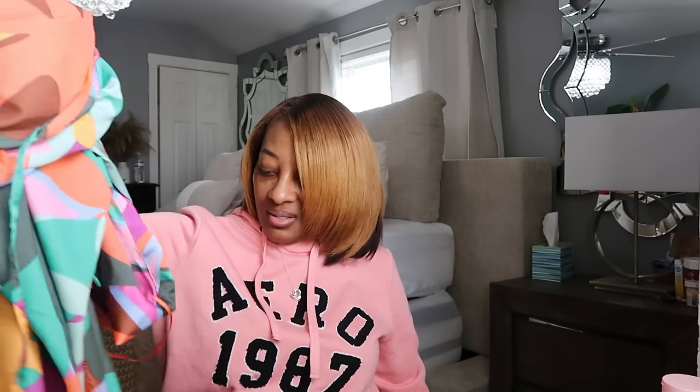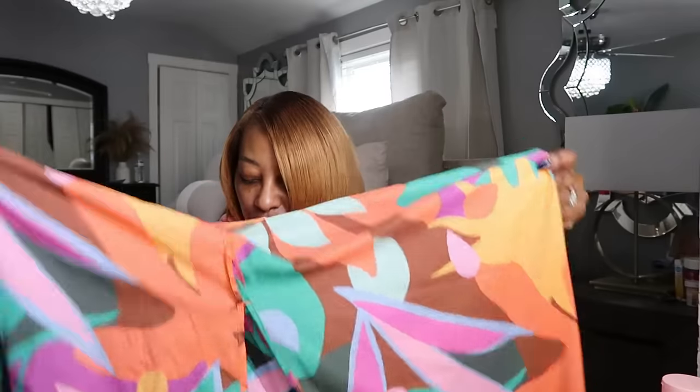And back to Target. I did go to Target. Let me scan my receipt. And I did get this robe. It's so pretty, so nice and colorful. I got the medium large. My sweat is kind of thick, so it might not look right.